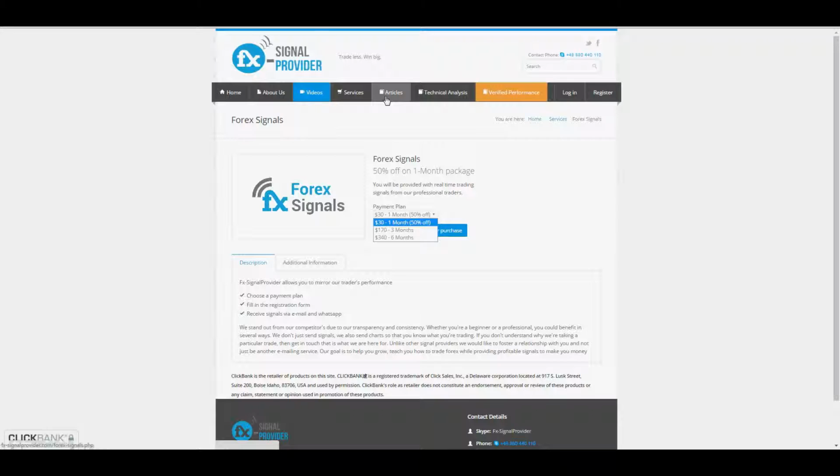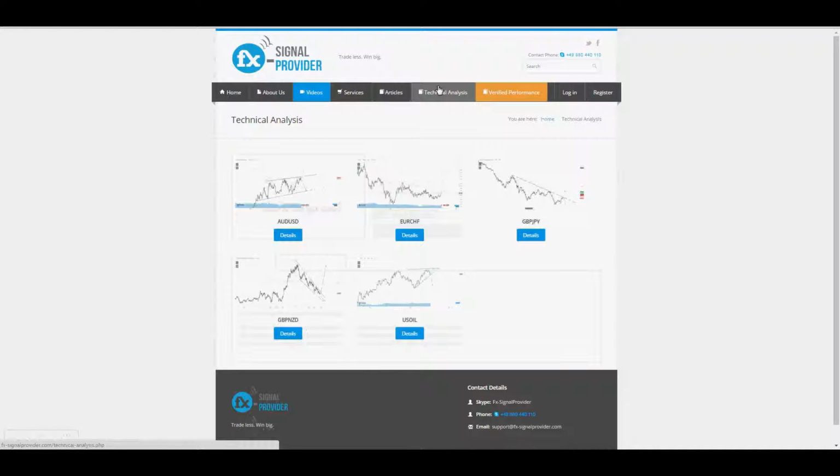We have an articles page where we'll be uploading various important articles that discuss the fundamentals on a weekly, bi-weekly basis, depending on if there's anything hot or not. And this is the golden egg, guys. The technical analysis page is where you should be at every day. We might not upload charts there every day, we might not upload charts there every week, but whenever we upload a chart there, it's a great setup that is worth taking a look at.